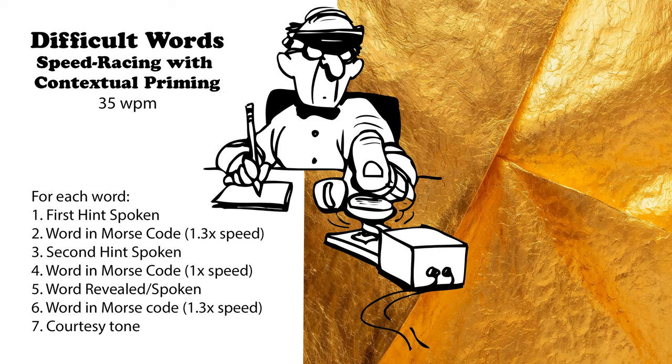A stationary item. Comes with a lock and key. Diary with lock.